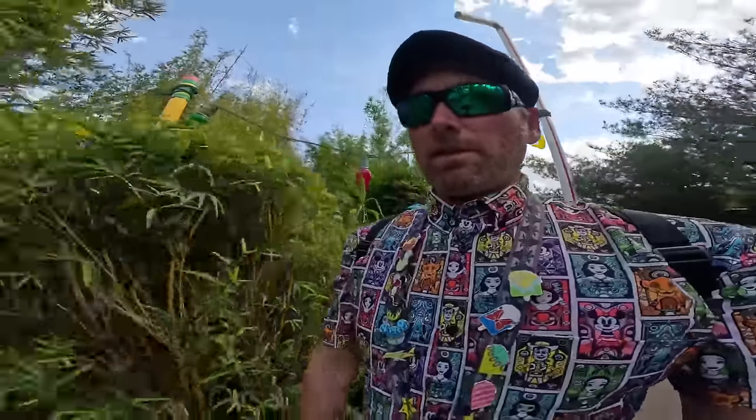So far so good at Hollywood Studios though. I'd say this one's been a home run. Found some good ones at Animal Kingdom, but not as many as we're finding here. So far, Hollywood Studios is the winner in my books. We'll see what we find at Epcot and Magic Kingdom, and see if we got enough time.